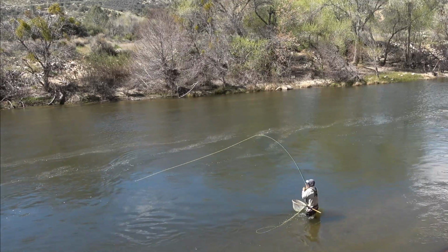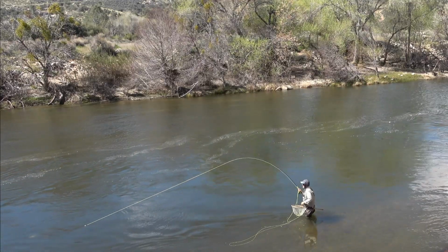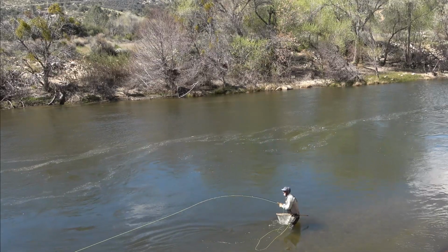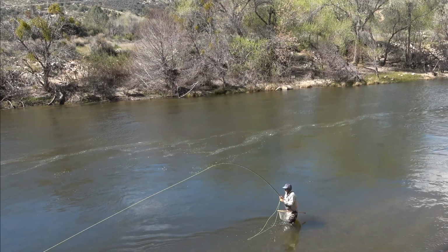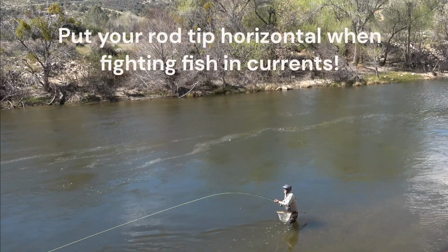And right when I was mending right there, just doing a regular mend, it moved the fly, and it looks like the fish grabbed it right when I moved it. But if you guys can rewind this and look at what I just did there, that stack mending is going to get you into some fish, just because your flies get down faster and have a drag-free drift.